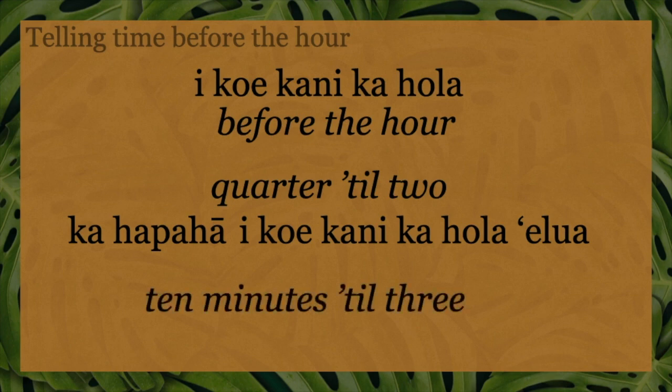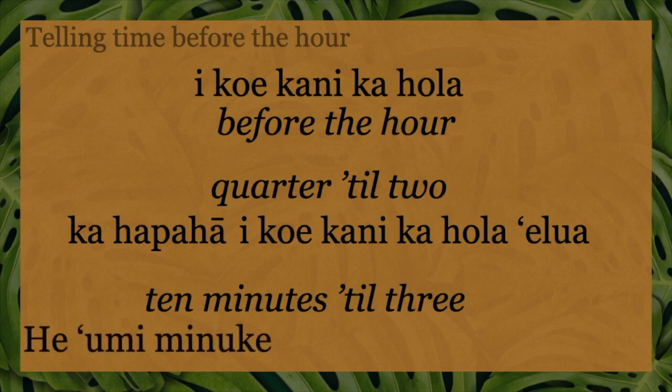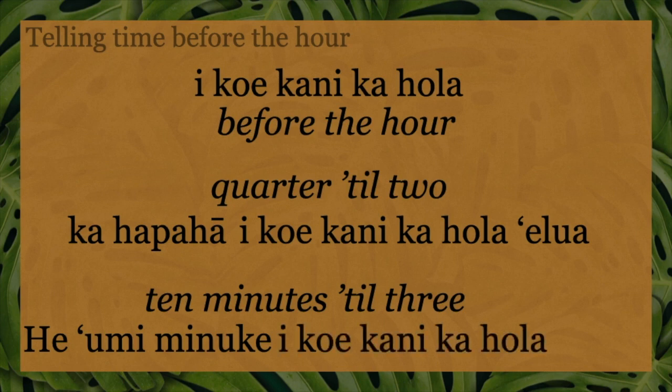And if we want to say 10 minutes till 3, start with 10 minutes. He umi minuke. Our phrase for before the hour, ikoe kani kahola, and then our hour, 3, ekolu. O ka hola e hia keia. What time is it? He umi minuke ikoe kani kahola ekolu. 10 minutes till 3.